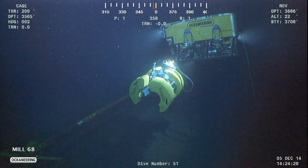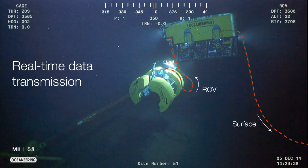We use the ROV for power, hydraulics and communications, and we do get real-time data transmission to the service as well.